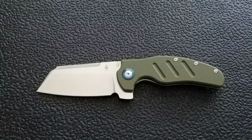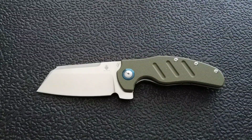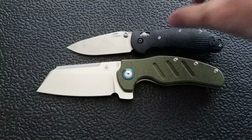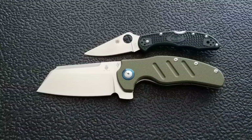This thing is huge. How about up against the Spyderco PM2? Spyderco PM2 coming in at 8.3 inches overall, again dwarfed. How about up against the Benchmade Griptilian, or in this case the Ritter Hogue? Ritter Hogue coming in at 8 inches, again no contest. And a meaningless size comparison altogether, the Spyderco Delica coming in at 7 inches.